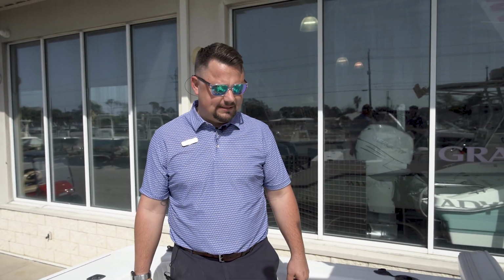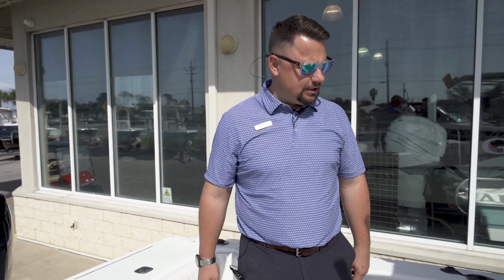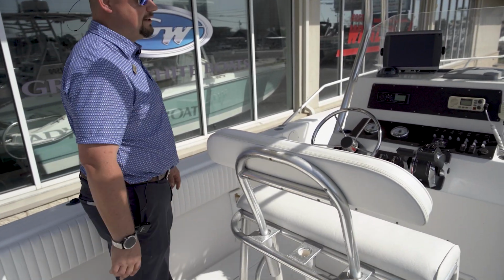Depending on how much you fish or how much you cruise, if you're hardcore fishing, maybe you're using both sides as fish boxes. If you're like me and have a young family, young kids, my kids are riding and living up front, I'm running the boat, maybe the wife's sitting and hanging out, but the port side would probably turn into a drink cooler. Starboard side would be that fish box when we actually catch fish.